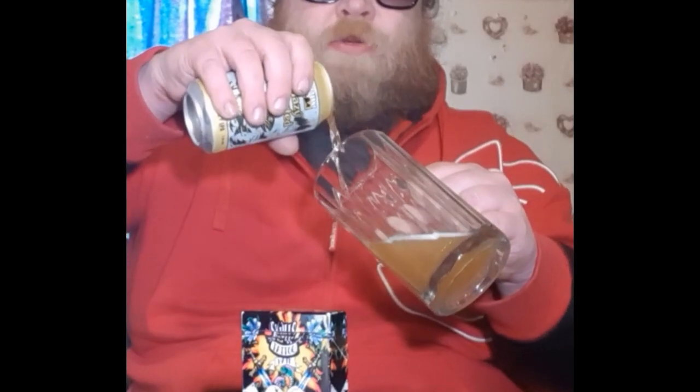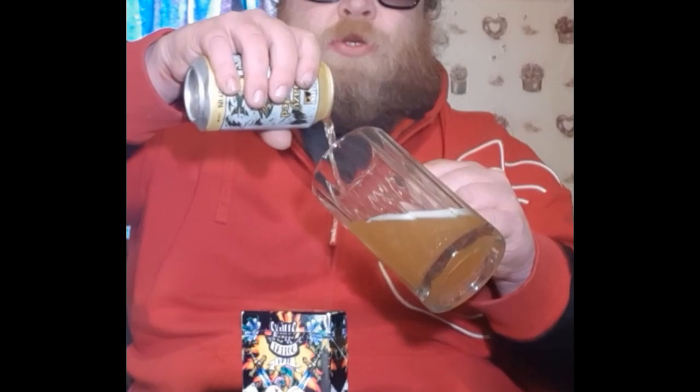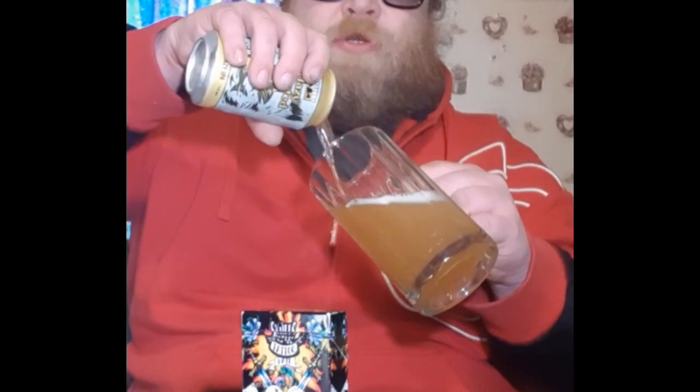So we get that pour going on. Looks good, looks good. 12-ounce cans, you gotta be careful with it. Okay. Perfect pour. Hardly any foam at all. Months of practice, baby, I tell you what. Oh, it has a nice yellow body to it. Nice kind of orangey, hazy looking color to it. Let's see how it tastes. We're gonna initiate our first sip.